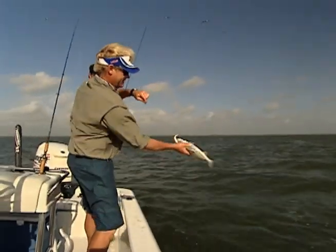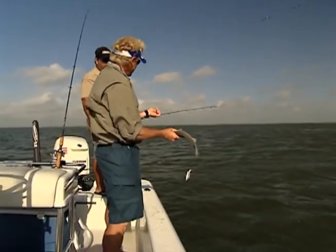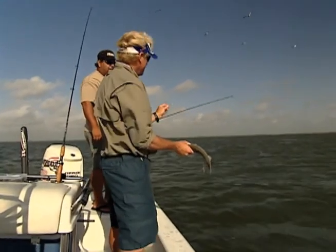He wanted that, didn't he? He ain't no dumb pelican. He knows these trout are good to eat. Right in the corner of the mouth. And that's the kale type eagle claw, right? Yes, sir. That's a kale type hook.